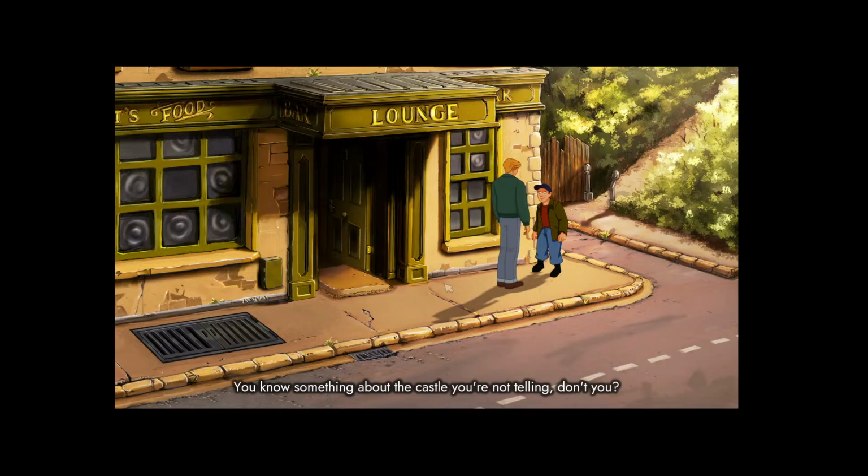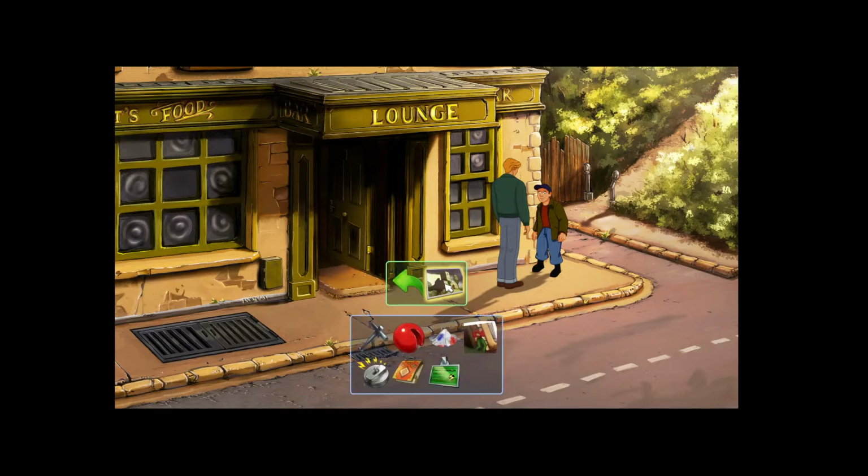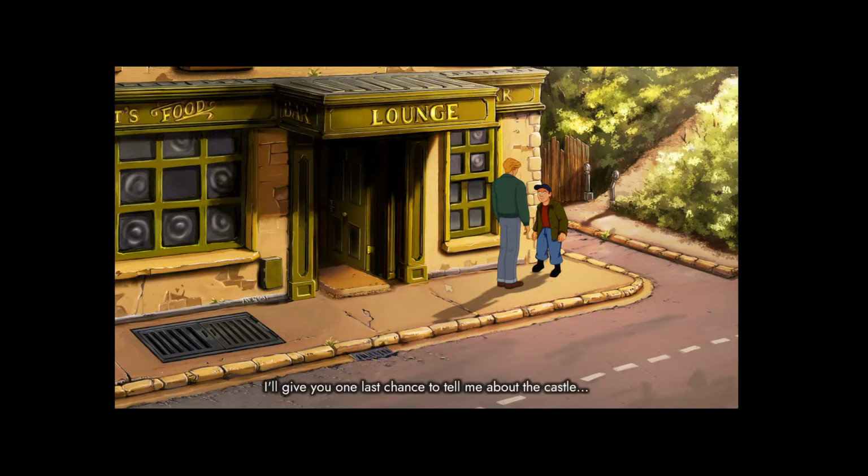You know something about the castle you're not telling me, don't you? No. What is it you're covering up? Is it something you're scared of? I ain't scared of nothing. I'll give you one last chance to tell me about the castle. Oh, yeah? And what if I don't? Then I'm taking you back to school. Oh, there's a ghost. It's called the Phantom of Lochmarn.